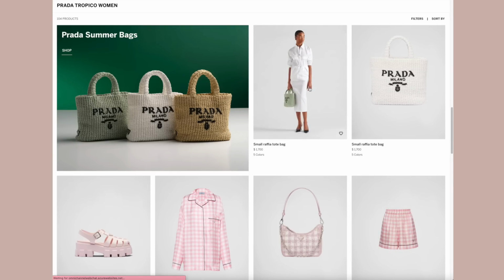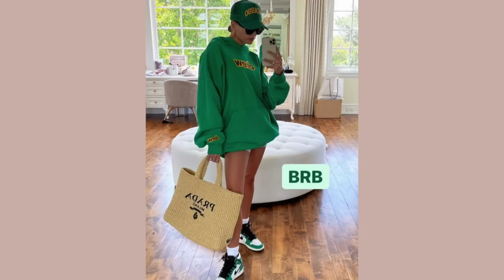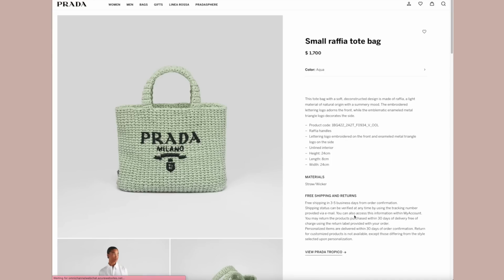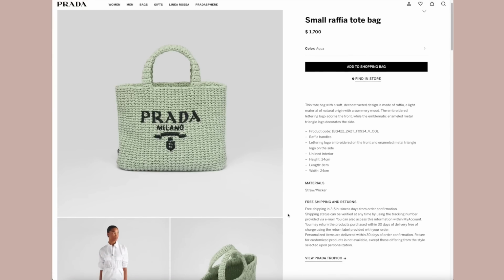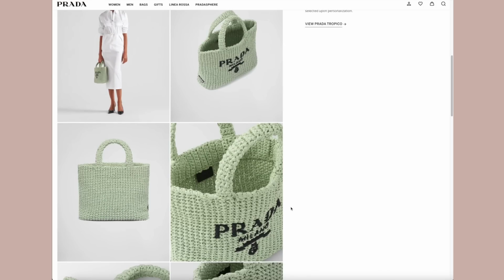So if you guys have seen my Hailey Bieber video, Hailey Bieber really likes the regular size Raffia tote, and then they actually just came out with a smaller size, and they came out with this one in green and pink, and then just the regular Raffia one. But the green one, of course, you guys know, stole my heart.